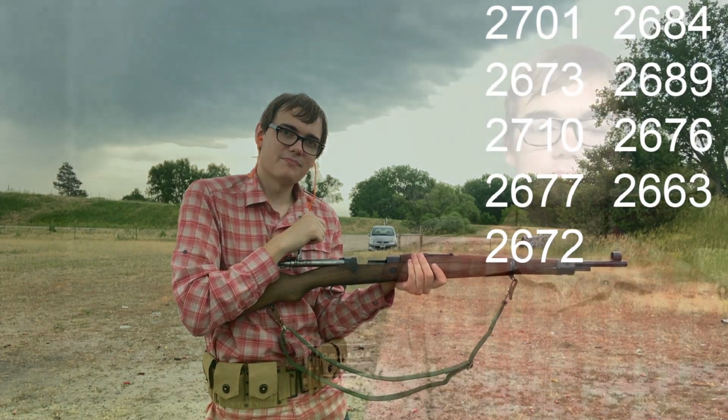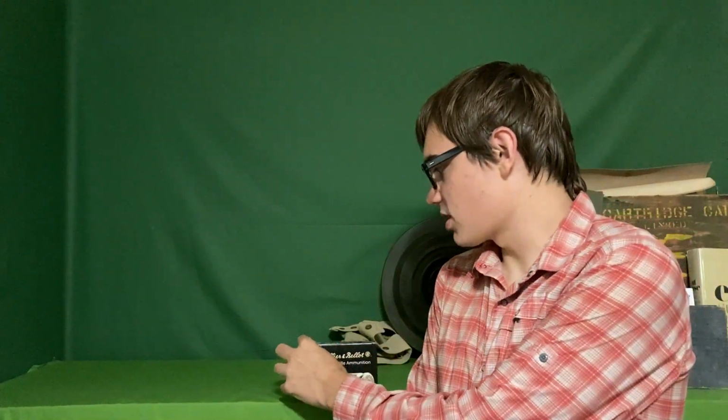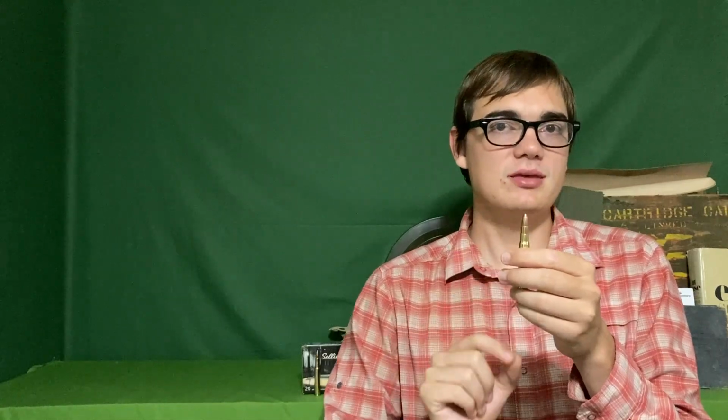2,672. All right, so that was our time on the range. First off, we had absolutely no malfunctions with either feeding or light strikes or anything like that. No problems at all. And I think part of that is due to the shape of this bullet. I've had problems with other soft point 8mm ammo, normally when the soft point is more round than this. However, since this one has this little ridge right here, I had no problems feeding whatsoever.